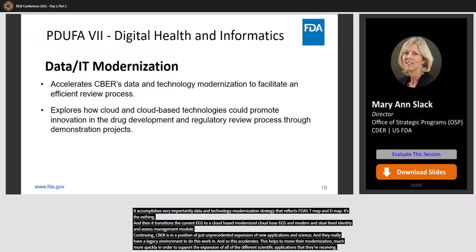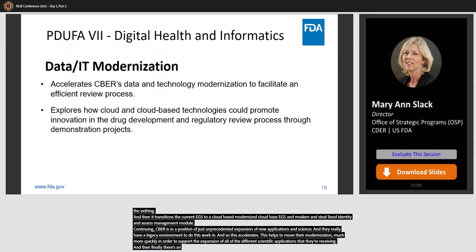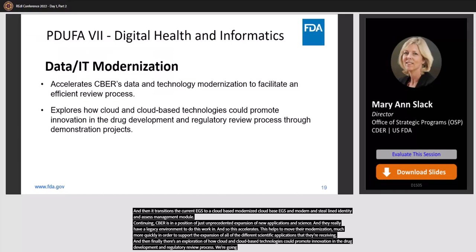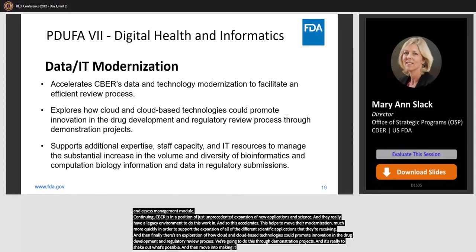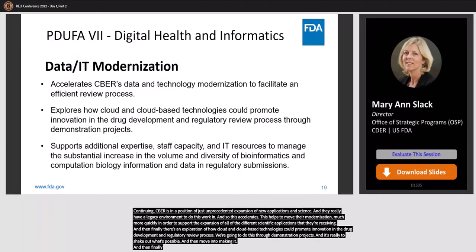And then finally, there's an exploration of how cloud and cloud-based technologies could promote innovation in the drug development and regulatory review process. We're going to do this through demonstration projects, and it's really to shake out what's possible and then move into making it so. And then finally, it is to support additional staff capacity and expertise to continue managing and supporting bioinformatics and computational biology.